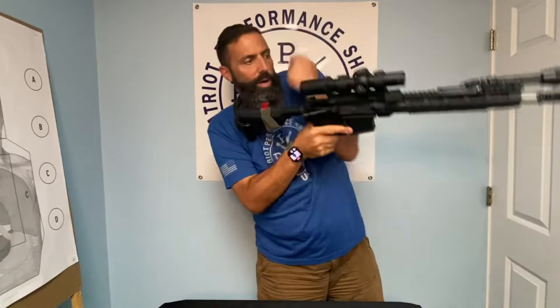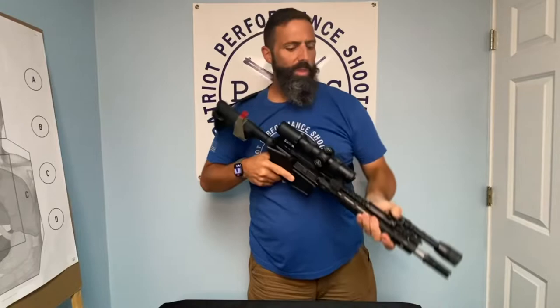If I want it tighter, I can pull it out, tighten it up even more, get it tighter to my body, right? Or easily I can grab that buckle to loosen it. The pad is not too big, it's not too small. It's a little flat, but nonetheless, it does a really good job. It doesn't rub my neck hard or raw or anything like that.